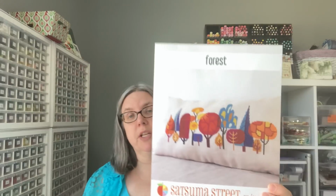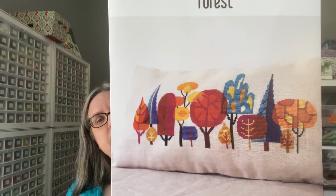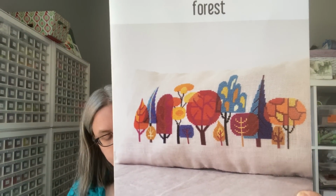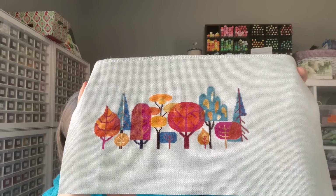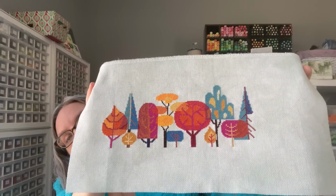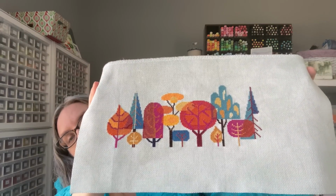You probably saw that. All right, this one's most definitely a finish for 2023. It's Forest from Satsuma Street. It's currently my 25/7 piece, so I stitch on it for 25 minutes a day, 7 days a week, and that's where it is. And this is an 18 count Friendship Green from Fabrics by Stephanie.